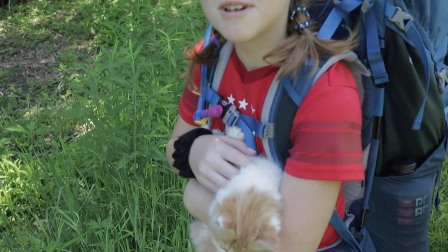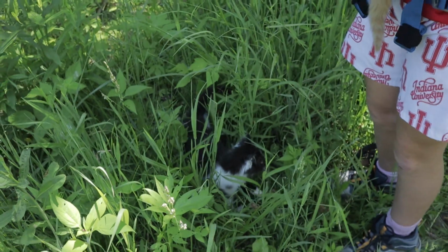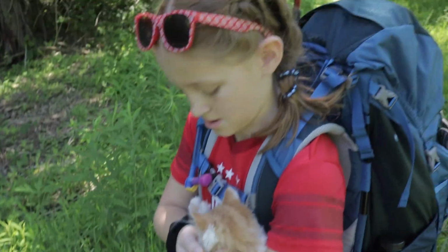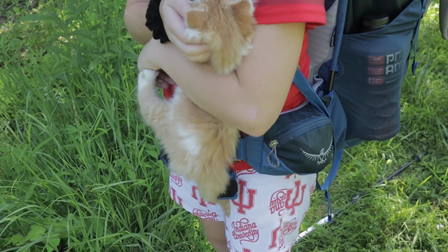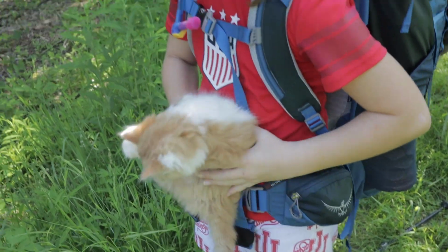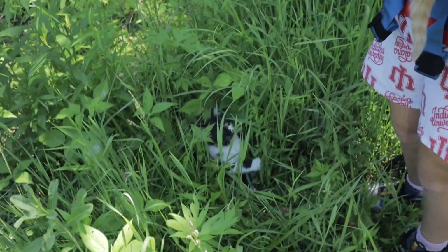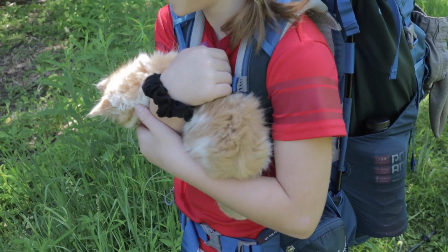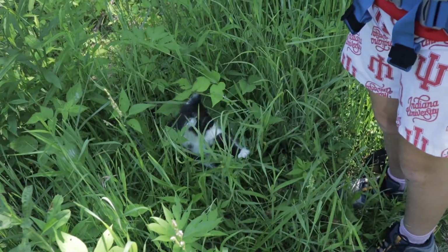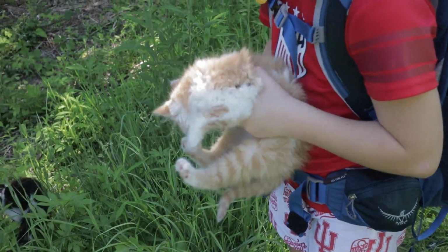Can we keep them with us for the rest of the hike? I don't know how we do that. Their house is probably right here. Mama Cat's probably close by. I want to keep them. They're so tiny. Can I just hold it forever? Can we just keep them and take them home with us? How are they doing with you? Look at the other one going at the grass. He's playing. I could just hold her with one hand. No, she's going to want to get down.